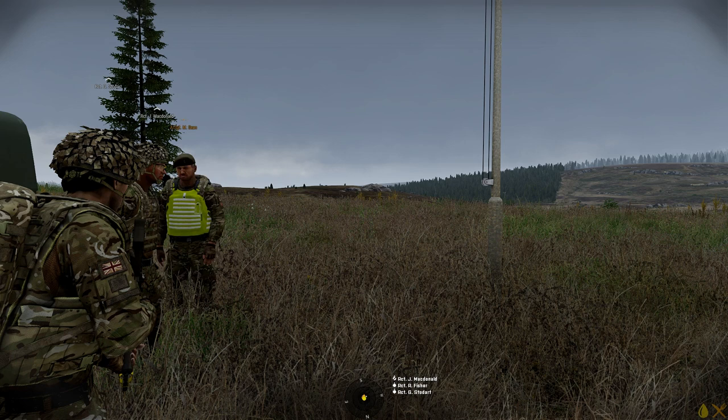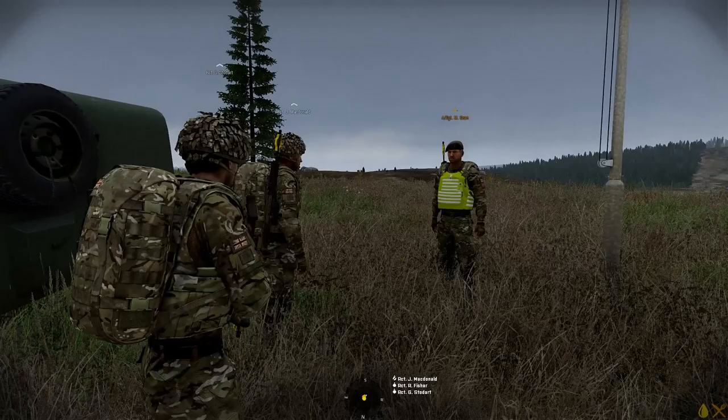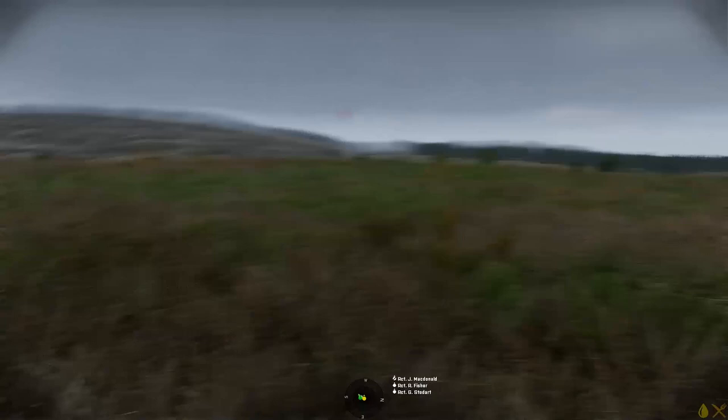So if you want to get covered off facing southwest, spread yourselves out. McDonald, Stoddart, you're a pair. Fisher and myself will be a pair. And then Hudson's just going to watch the other two guys down there. I'm on your left.